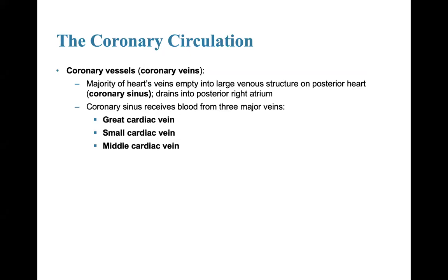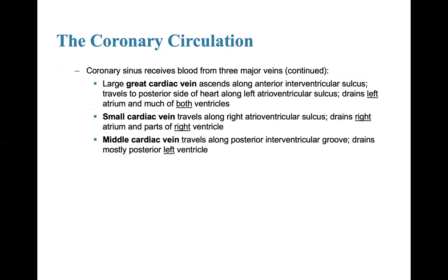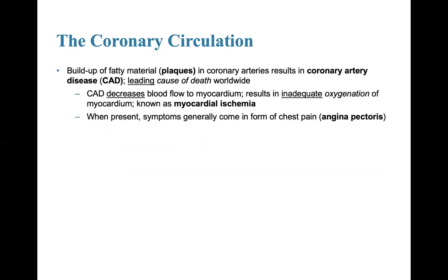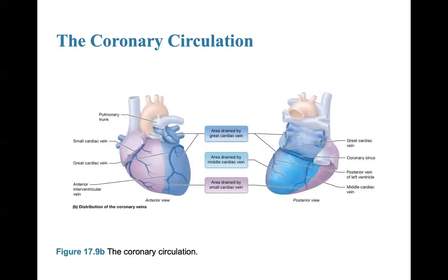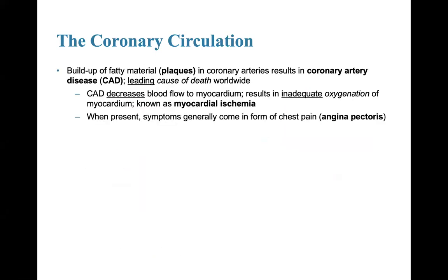Now with your coronary veins, the majority of the heart's veins will empty into a large venous structure on the posterior of the heart referred to as the coronary sinus, which receives blood from the great cardiac vein, small cardiac vein, and middle cardiac vein. I didn't get very creative with those names. But the coronary sinus is pretty much going to drain blood from all aspects of the heart. And what happens is the coronary sinus will then deliver that blood back into the right atrium, where it can then go through the normal circuit.